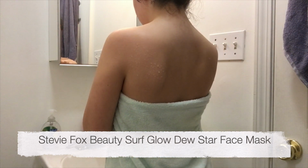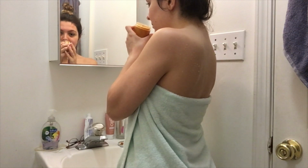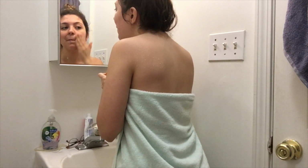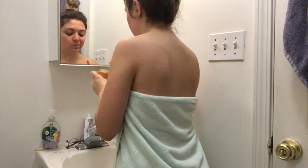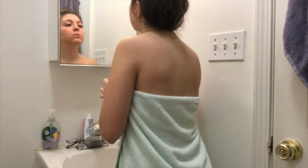After I get out of the shower, I like to use a face mask. Lately I've been using the Stevie Fox Beauty Surf Glow Dew Star face mask. I love how this face mask smells. It smells like pumpkin, and that's because it contains pumpkin puree, sugar cane, rosemary, as well as vitamin C.